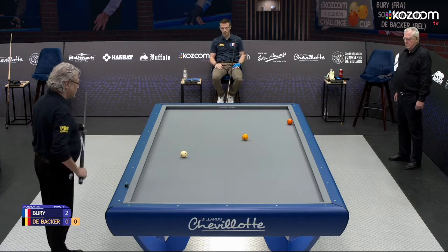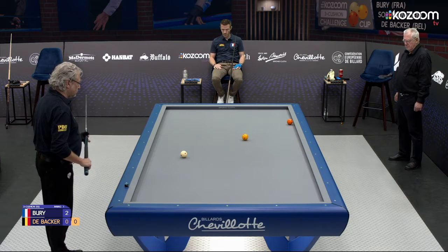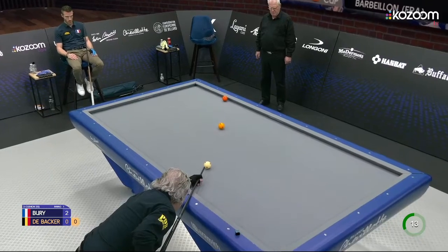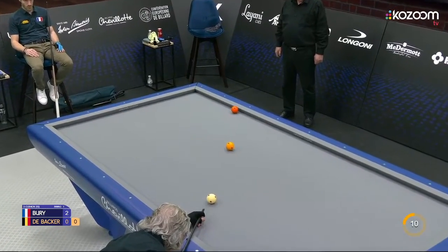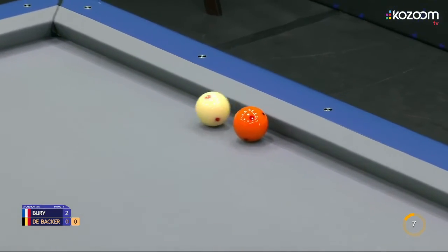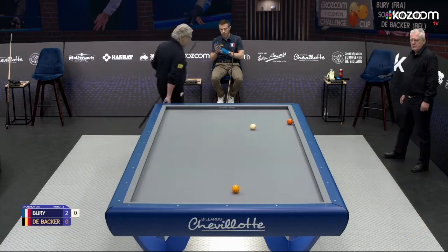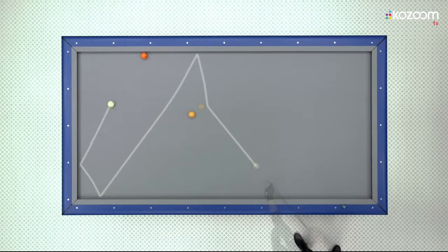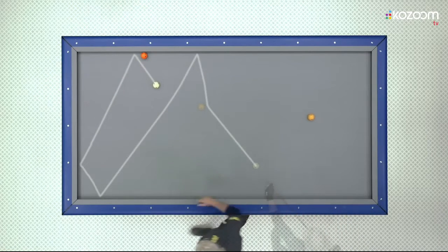He has been a little bit off form in the final four sets of the regular match, after he took the lead by two sets. Now he needs to find energy here for 10 points. Long, long, short to a frozen orange. Looks very nice. Ooh. Just misses it and plays a perfect defensive shot. That was a very good try, and look at how he controlled the yellow.